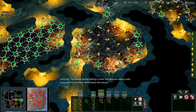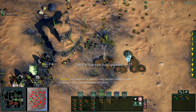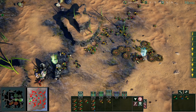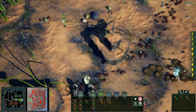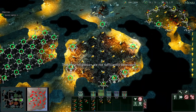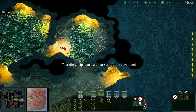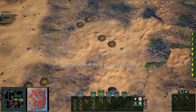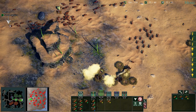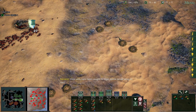The beetle larvae hiding in their burrows are eating well. Every ant lost to them diminishes the colony. More ants have been caught by tiger beetle larvae lying in wait.